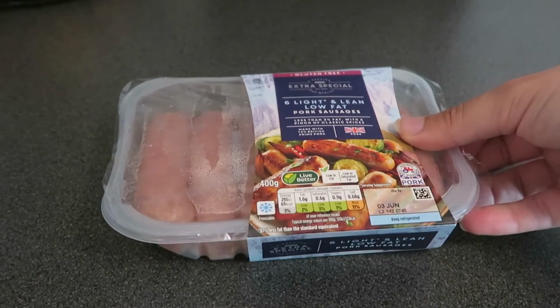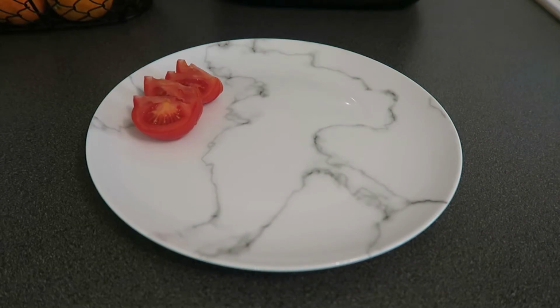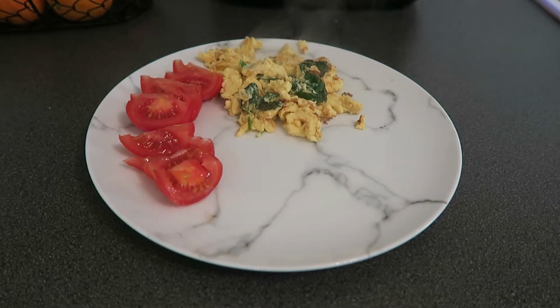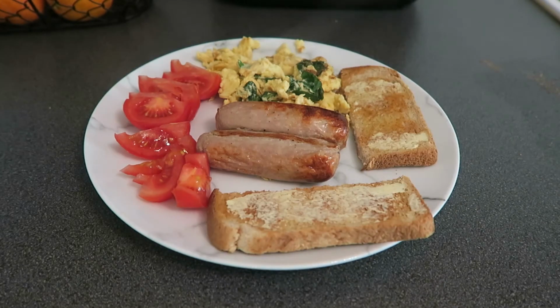And the same goes with, for example, sausages. So a lot of people here like to have the English breakfast, or you can call it the brunch, whatever you want to call it. And it comes with these really fatty sausages. And I've decided to start trying the reduced fat one. So 40% reduced or 50% reduced, whatever.